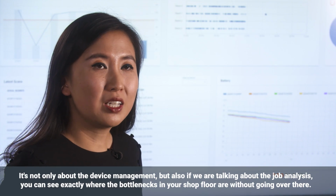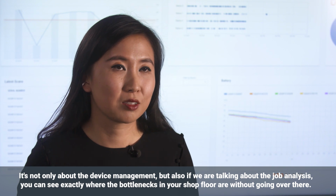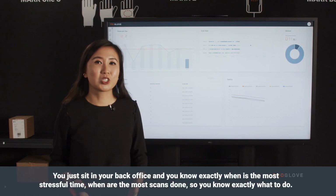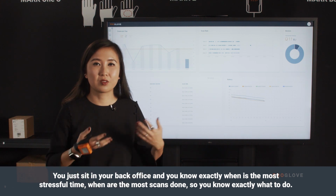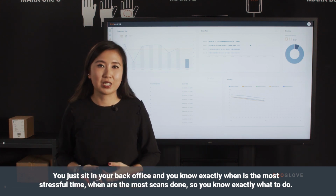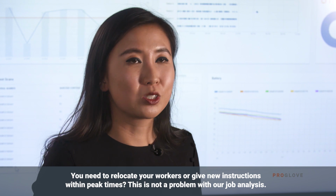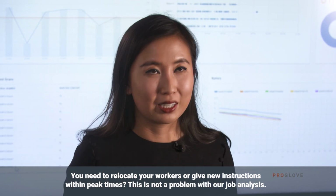But not only device management, also if you're talking about the job analysis, you can see exactly where the bottlenecks in your shop floor are without going there. You just sit in your back office and you know exactly when is the most stressful time, when the most scans are done, so you know exactly what to do. You need to reallocate your workers or give new instructions within peak times? This is not a problem for our job analysis.